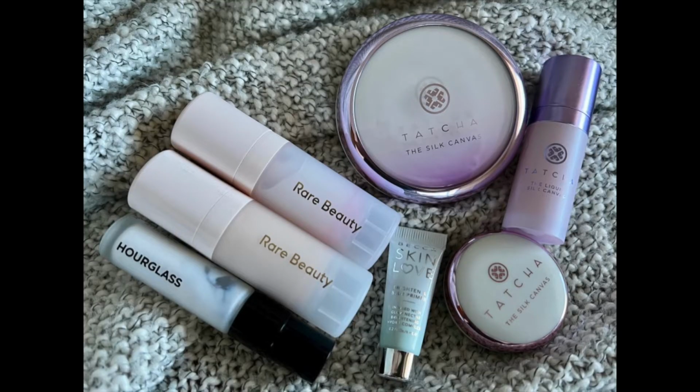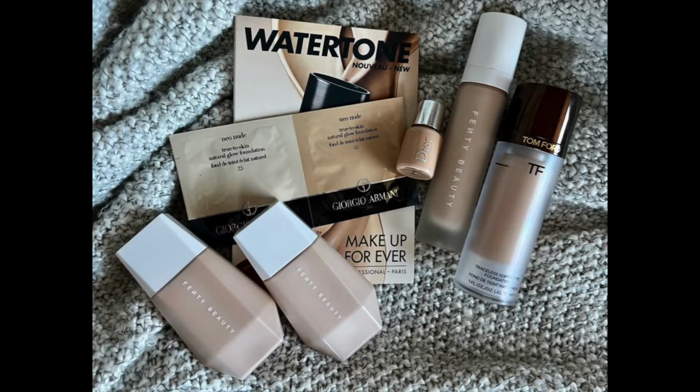I currently have 8 primers. The primers that I have are generally all minis or samples. I do have one full-size product. My goal for this category is to eventually bring it down to only 2 primers. Next up, foundations. I currently have 7 foundations, and my goal is to have 4 foundations.